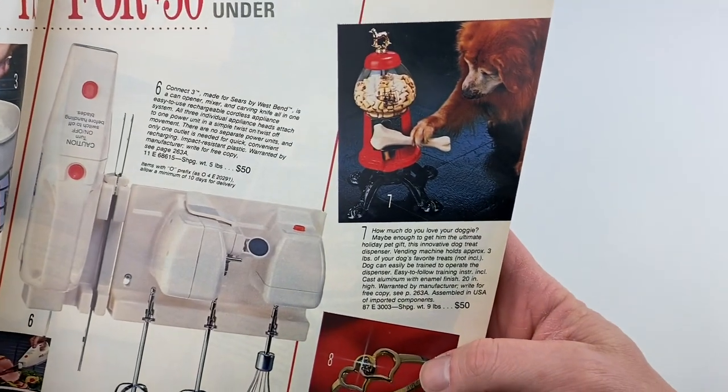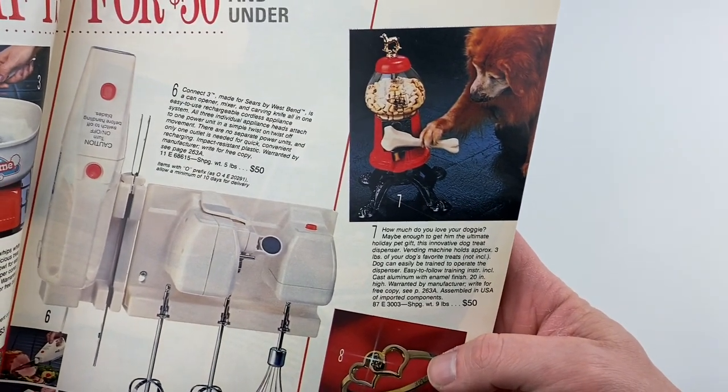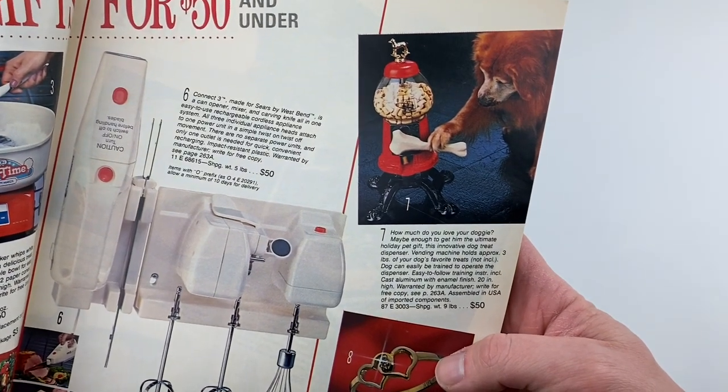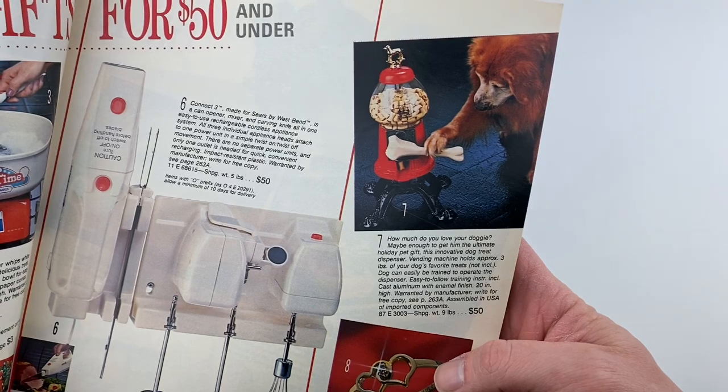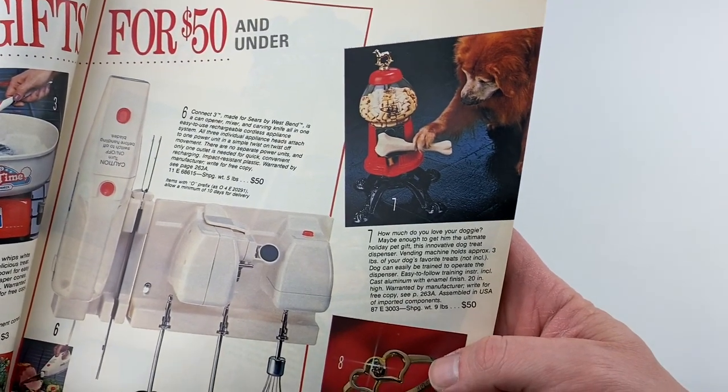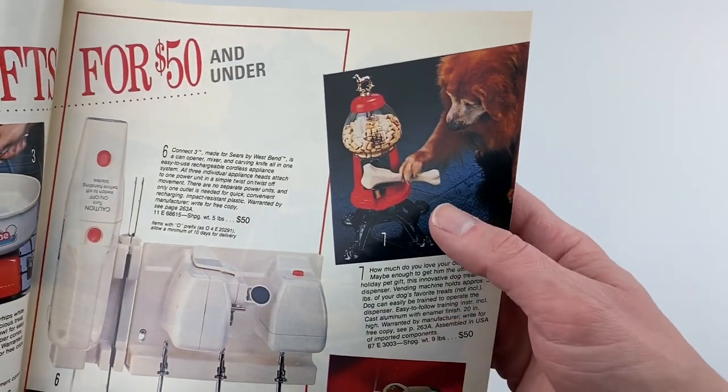How much do you love your doggy? Maybe enough to get him this ultimate holiday pet gift. This innovative dog treat dispenser. Vending machine holds approximately 3 pounds of your dog's favorite treats, not included. Oh, yeah, that's cool.